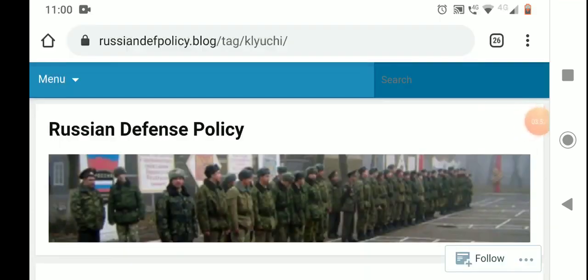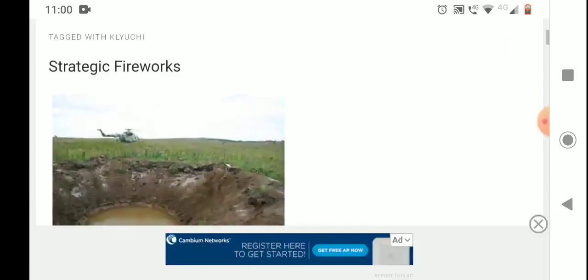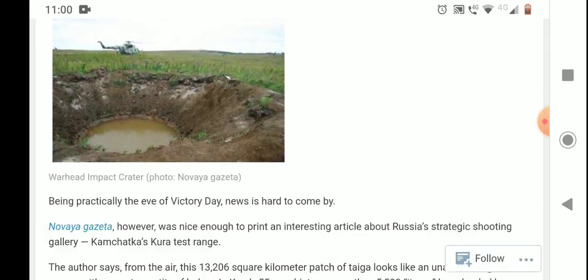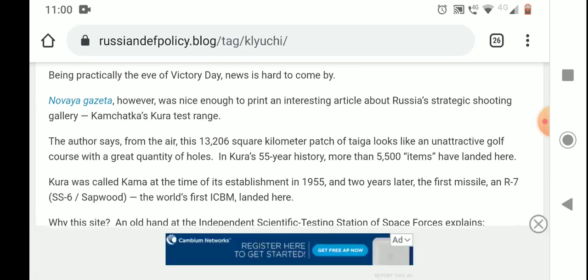I'm over at the Russian Defense Policy website. You gotta love the tag here. Strategic fireworks. Dear oh dear, talk about in your face. We've got impact craters here from the Kura test range. Okay. Let's have a quick look. Being practically the eve of Victory Day, news is hard to come by. I'm not quite sure what that's regarding.